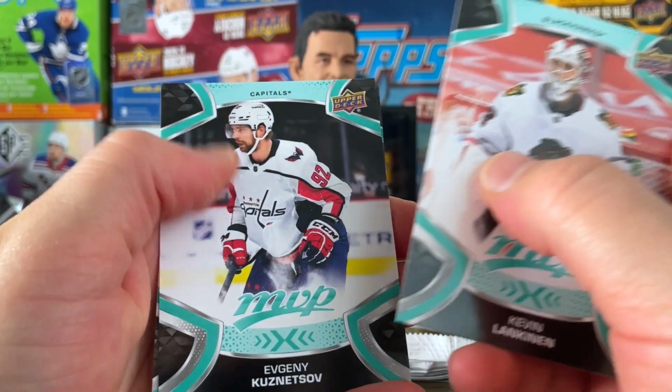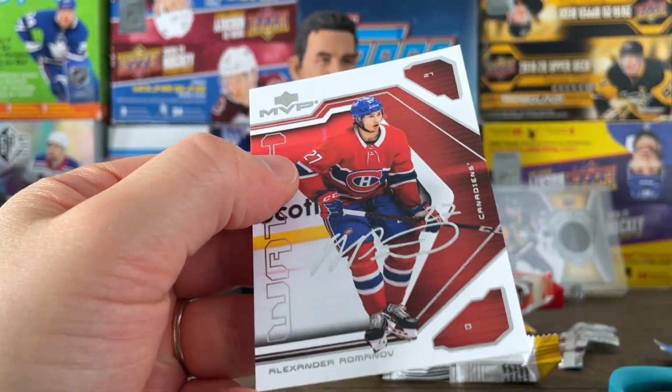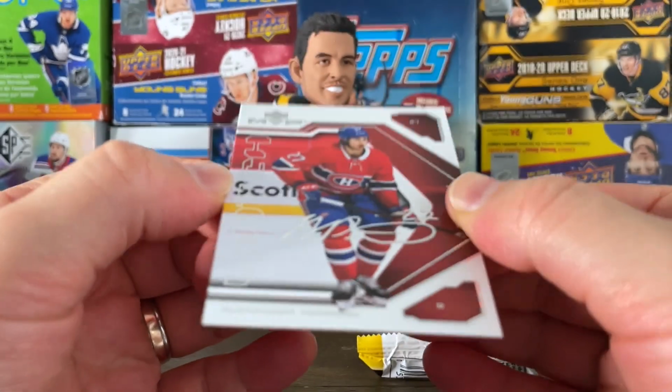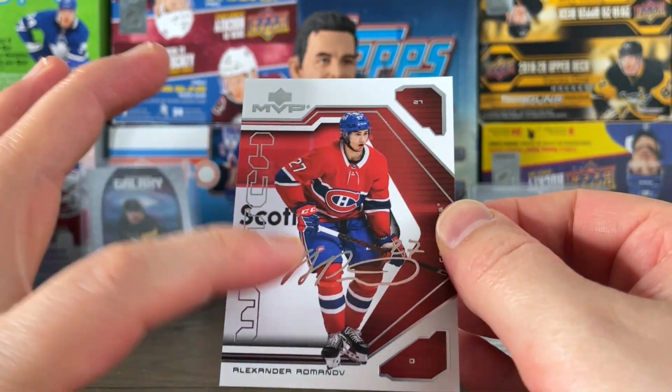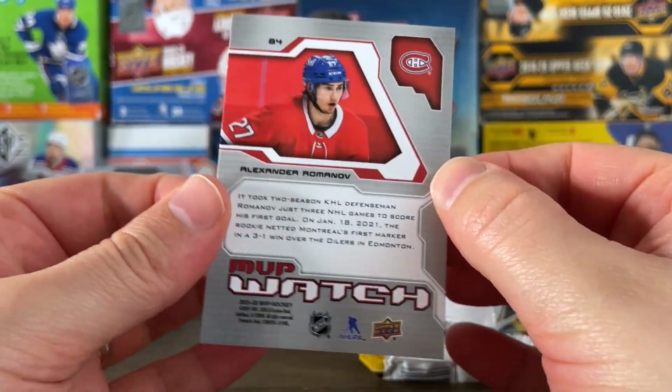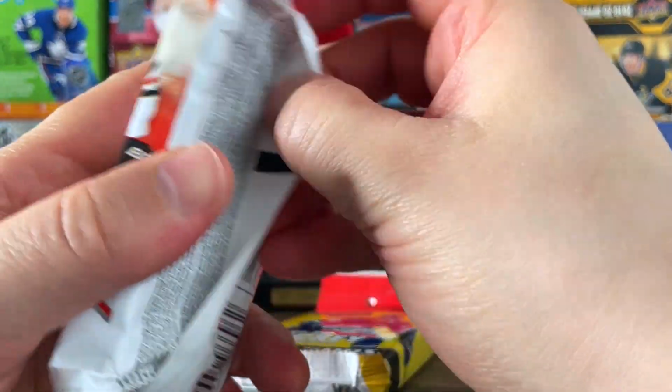21-22. Lankinen, Kuznetsov, Deneau, Ben, Kadri, MVP, Romanov. Silver script MVP watch, it looks like. That's a cool looking card. Always love this design on the silver script, gold script. Really like these, the MVP watch cards. 2 more packs, the fat packs. We'll do the MVP first.